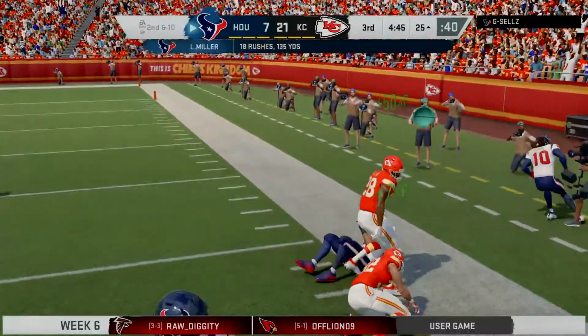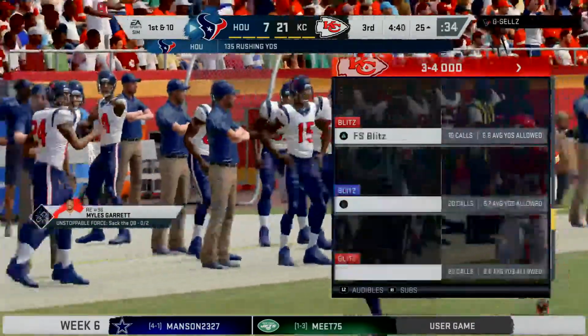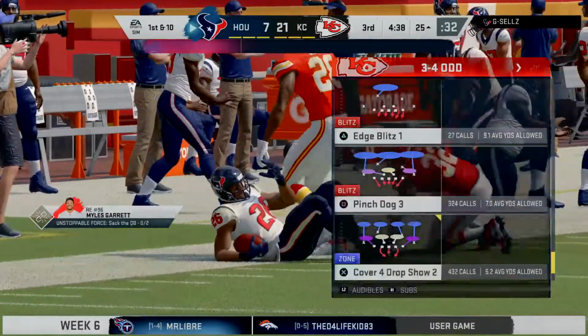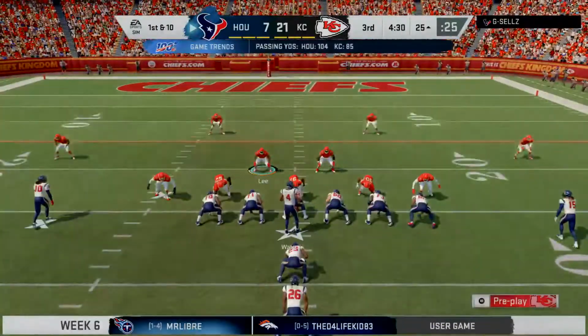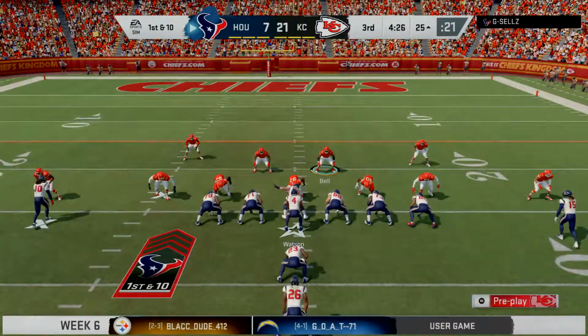And they do finally get him, but he takes it to the 25. A huge play there for Houston. 41 yards on the ground. So now 1st and 10 in Chiefs territory at the 25-yard line.